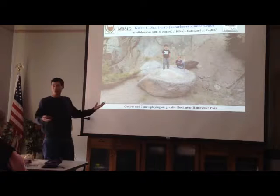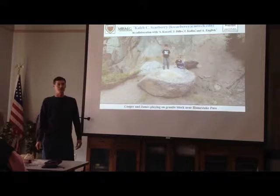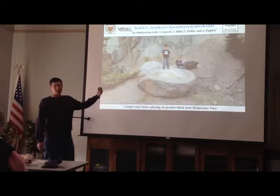Okay, so the Boulder Batholith, we've all seen this, drive up over Homestake Pass, and just these beautiful spires of granite, big boulders weathering out of the hillside. You know, my kids love playing on these things. So what is it?